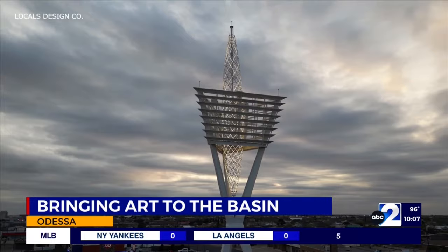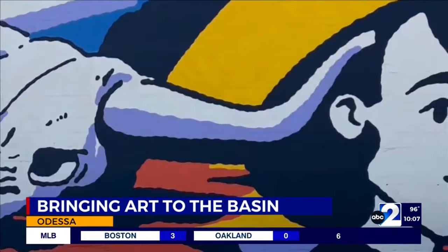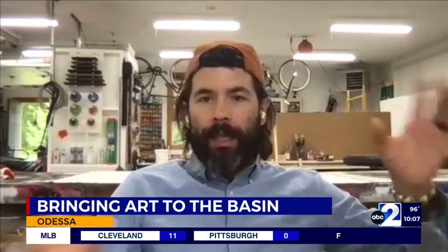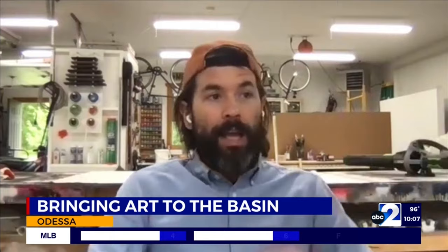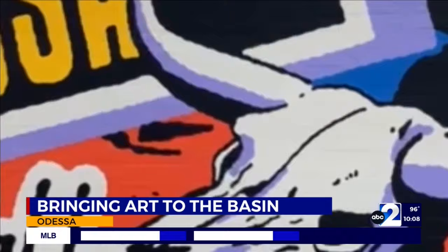Given that Odessa wasn't home for Greg, timing and how long it would take to complete the project played a factor. Luckily, he had a pretty streamlined process. It starts with taking the design and I project it at night, and then I kind of create a rough outline to get my proportions down. And then after that, it's just painting, sun up, sun down, basically, filling everything in and then detailing it all. He says a lot of the inspiration that went into his design not only came from his drive to Odessa from Dallas, but also through months of extensive research.